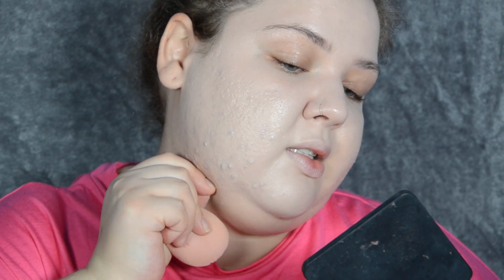It picks up on my dry skin. Can you see that there? That's just dry skin and it's emphasizing it. I feel so oily. It is almost like it's pigment and oil.